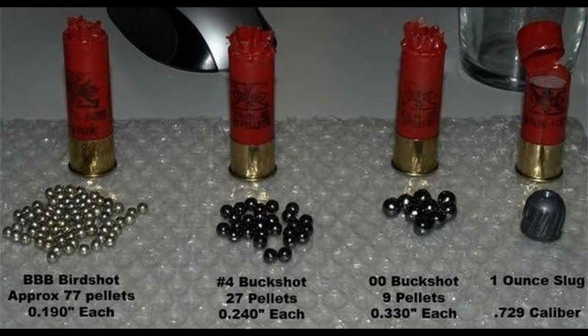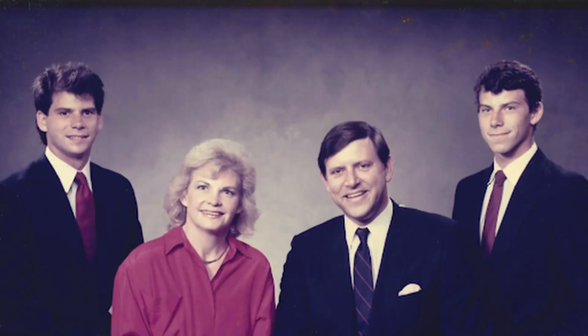And when shells are fired, depending on the range, they sort of start to spread. So usually when you fire a shotgun at something, the further you are away from it, the more spread you'll see with the pattern of where the pellets will hit, typically. And this is all very important when it comes to how wounds are inflicted in crimes, and especially this one. That's pretty much all the background, I think, about how a shotgun works that's important to understanding the physical crime scene in this case.